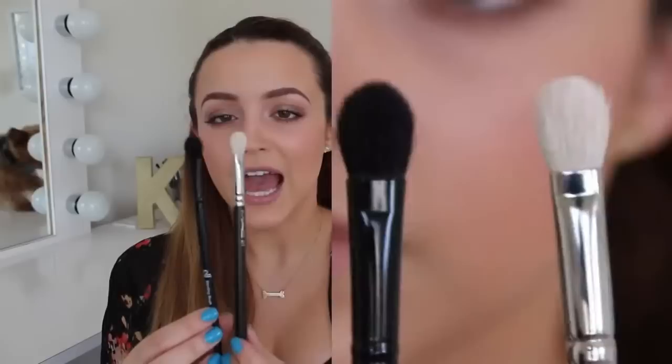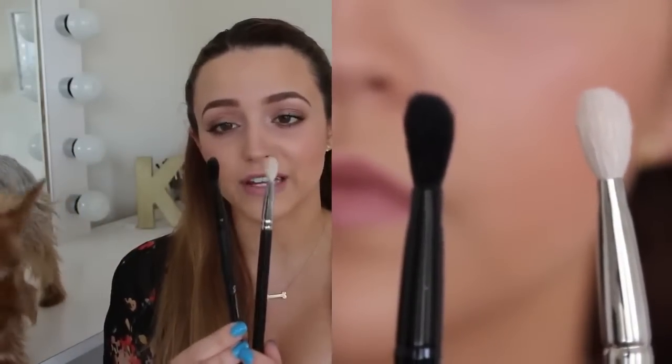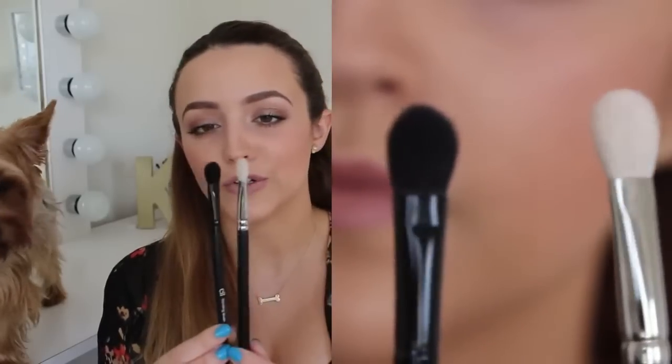This is the MAC 217 and this is the e.l.f. blending brush. As you can see, it kind of has a very similar shape, but when you turn it on its side, the MAC one is definitely fluffier than the e.l.f. one, but it has a very similar shape. I don't know if you can tell. It's similar. When I saw it, I knew it was kind of like their version of a MAC 217, which made me so excited. And even though I don't think it's as good, I still think that the MAC 217 blows any other out of the water.